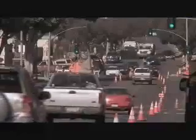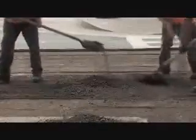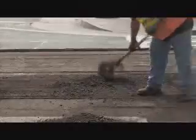So it's a pay now or pay later scenario where if we don't put an appropriate amount of investment into our road structure now, then the roads will further deteriorate, causing more costly methods of repair or rehabilitation.